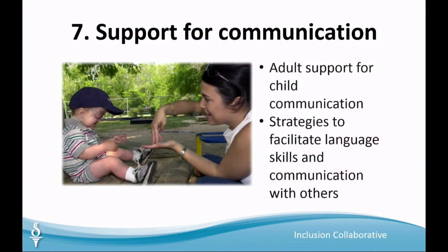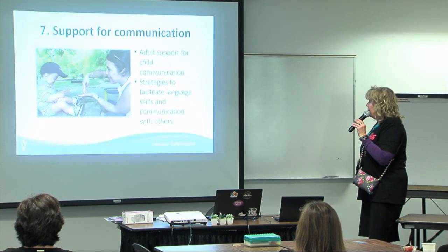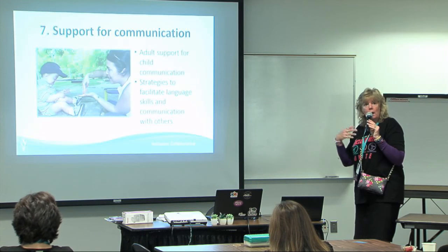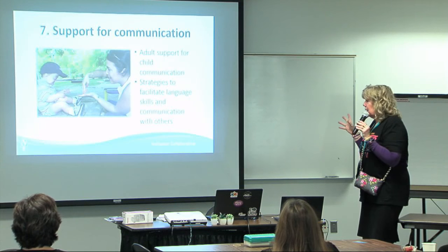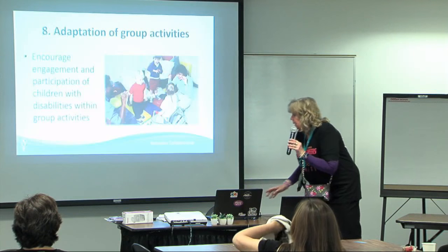Support for communication. And this is really looking at, are there tangible things in the environment that help the child to be able to communicate? So adult support for communication. So she's gesturing right there. You have visual icons. You might have some signing going on. And that there's strategies that facilitate language and communication with each other. Even having a turn-taking back and forth icon would help with communication for those kids that need that. So that is support for communication. A choice board maybe that they can pick their activity that they want. So you have to have some tangible things in the environment in place.